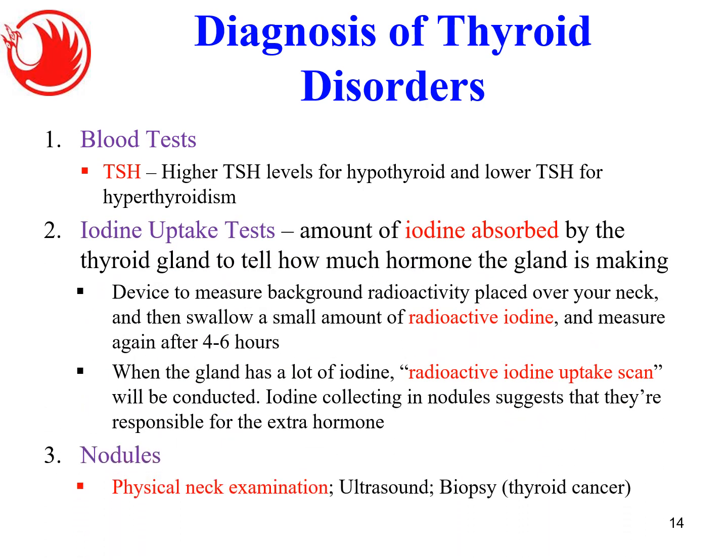Next we'll talk about the diagnosis of thyroid disorder. The first one is a blood test. Just now we were talking about the thyroid hormone level. They go by the TSH. A higher TSH means hypothyroidism, and a lower TSH means hyperthyroidism.